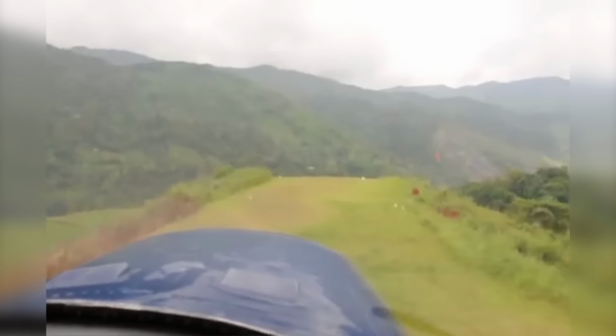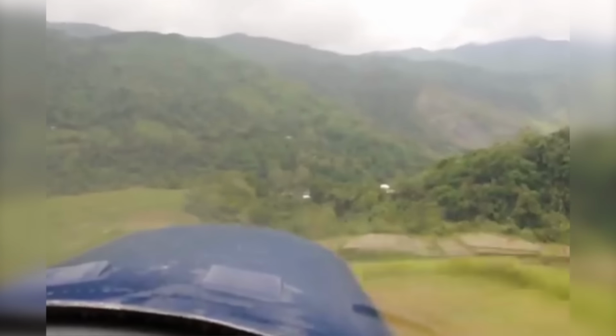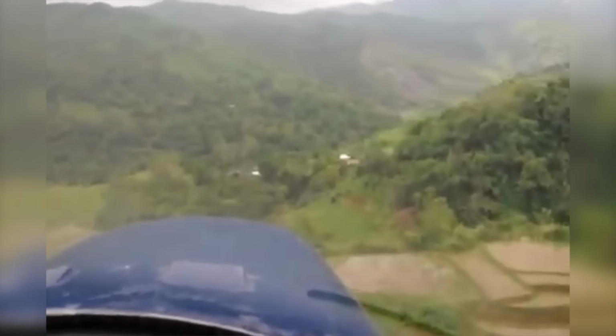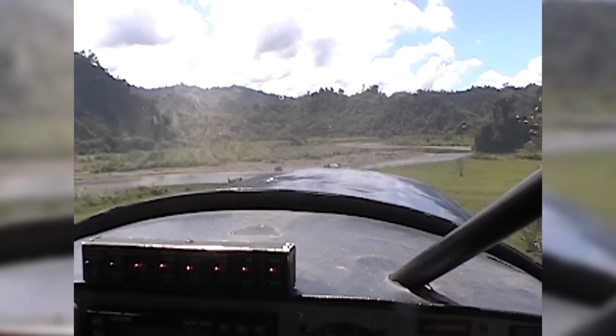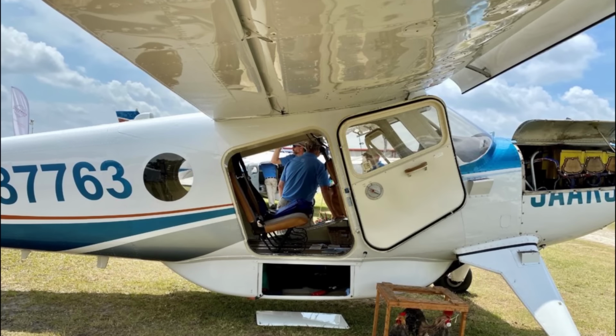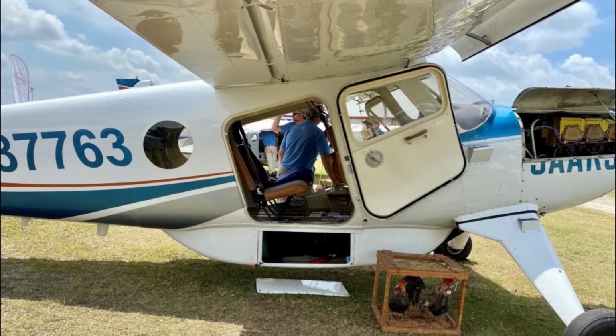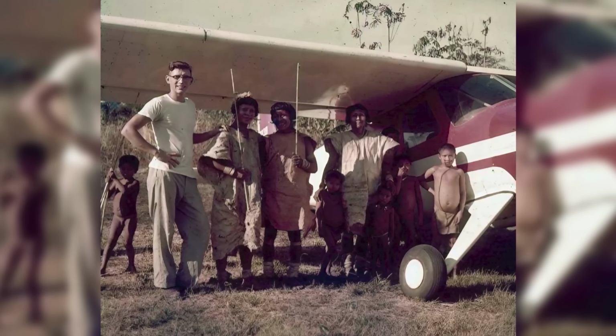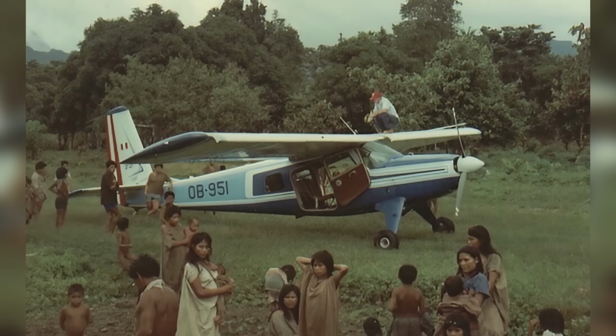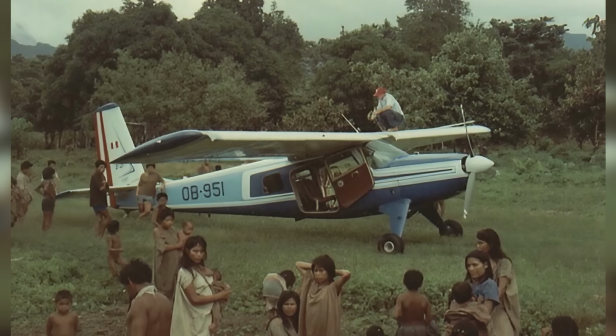At its peak, JAARS had up to 47 Couriers flying in some of the most isolated locations on Earth. These planes could take off from fields as short as 600 feet, even when fully loaded. That's not a lot of runway, but it wasn't a problem for the Courier. Helio Couriers were used to bring in supplies, transport people, and sometimes even save lives in emergency situations.